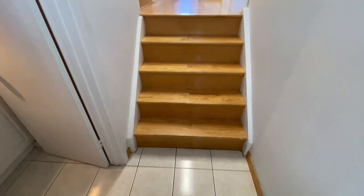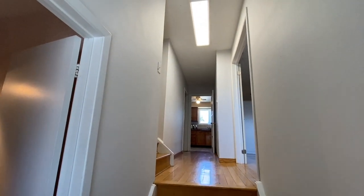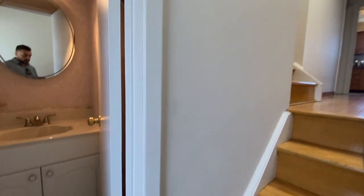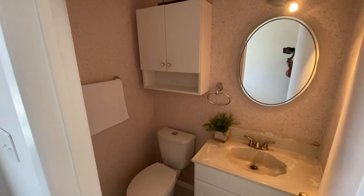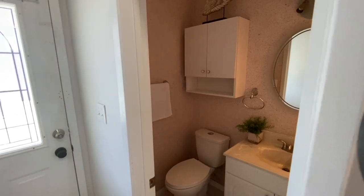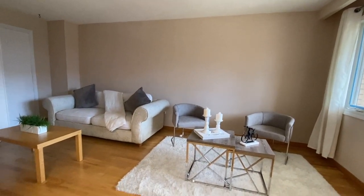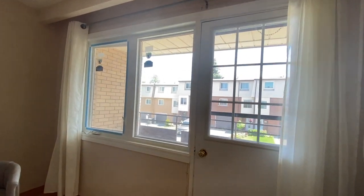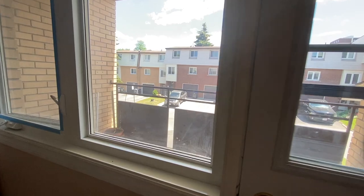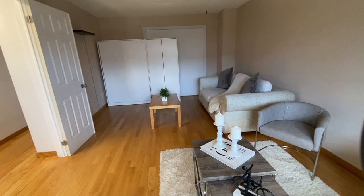Okay, so as you enter, you've got this foyer here, you've got stairs leading up. It's got like a split level. Okay, so you got some hardwood floors here, and then an ensuite located right here. So as we walk up, you have a living room here with a balcony. So this is nice. You got a balcony right over here. One thing I like about this is that it's pretty big, spacious. This one says about 1100 to 1500 square feet.